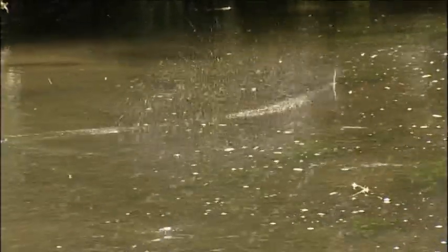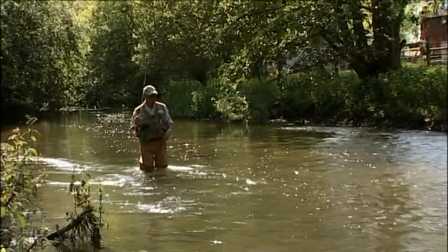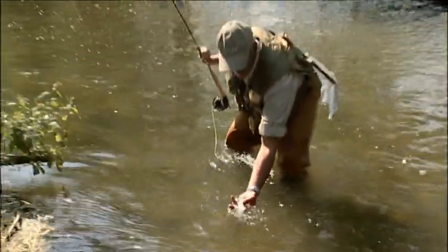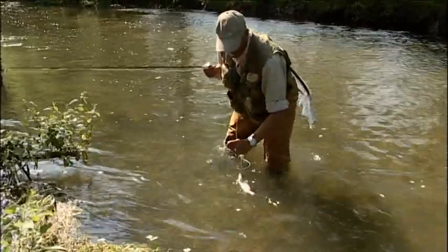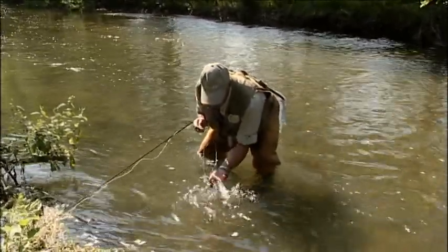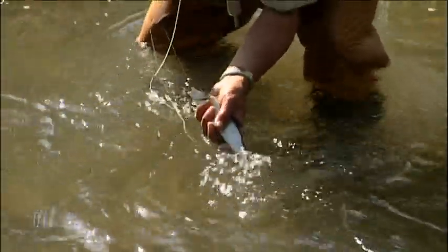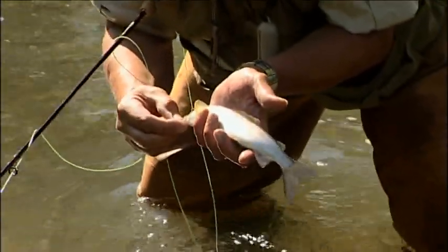Well, I've managed to catch a little grayling here. No great size at all, but she's lying there in the flow. I'll be a bit careful not to lose her when I'm walking like this. Oh, oh, oh, here she comes. Come on. She's a slippery little one. All right, stay still, darling. There we are. Beautiful little river grayling.